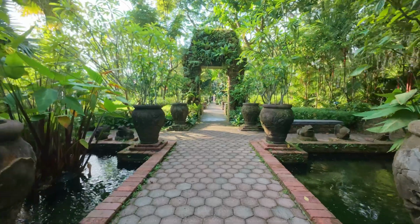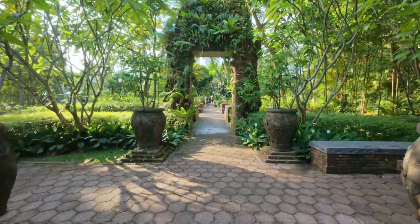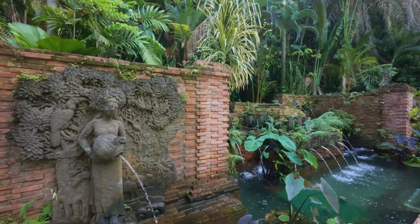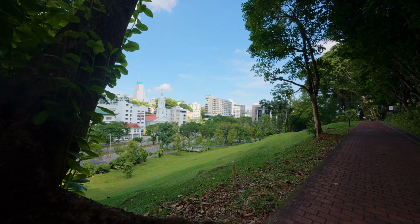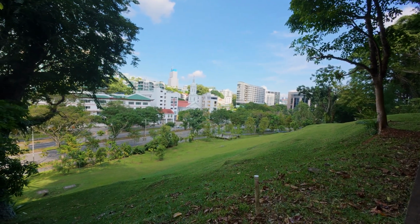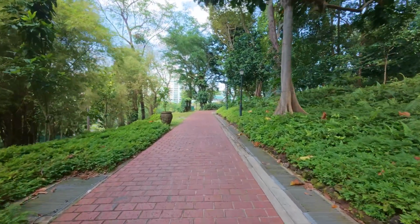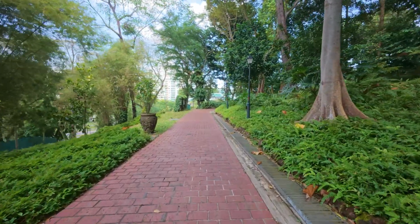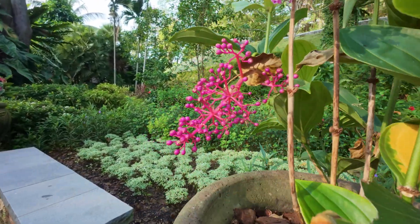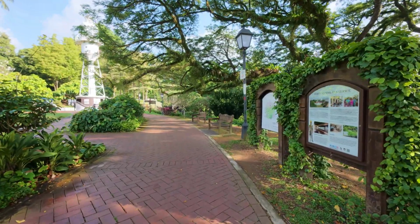As our journey through Fort Canning comes to an end, pause once more at the iconic tree tunnel, a spot that captures the essence of this remarkable place. Here, surrounded by greenery and history, you can reflect on how Fort Canning has evolved over centuries, from a seat of power to a beloved public space. It's a reminder that some places aren't just visited, they are experienced, cherished, and remembered. So, next time you find yourself at Fort Canning, take a moment to appreciate its stories, both old and new.